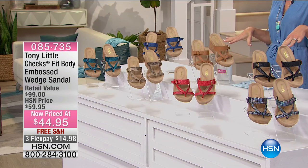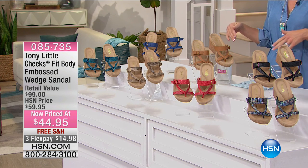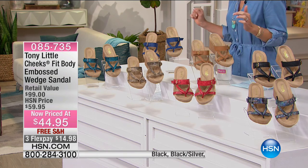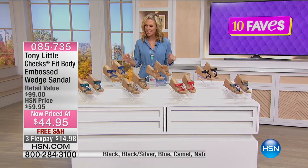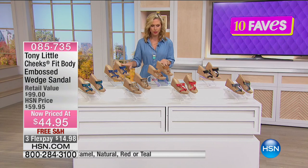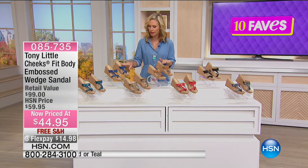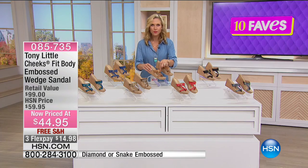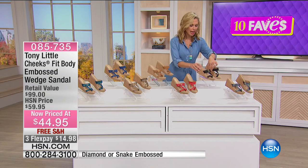I'm gonna go over the colors here with you, and then we're gonna go over the features of this shoe because it is so super comfy. I'm actually sporting the black ones right now. I'll show you that in a second. So first, the ones up top here, these are the diamond embossed. So these come in the very solid color. So I have my blue, then we have the camel, and then you have black.